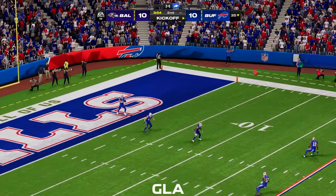And across midfield, he goes into Raven territory. 9 yards is the pickup there, and they'll have a 2nd and 1. Running lanes were at a premium in the first half, but he's able to find some room there, and he's hoping that that's a precursor of a big 2nd half. Just need a yard here, 2nd and 1.